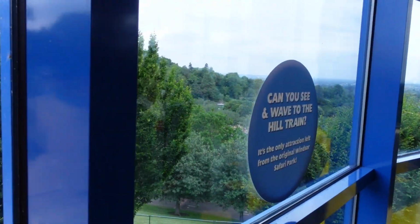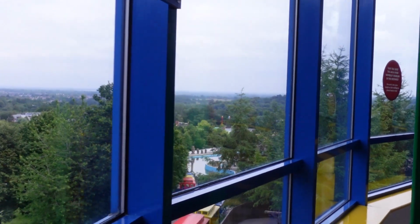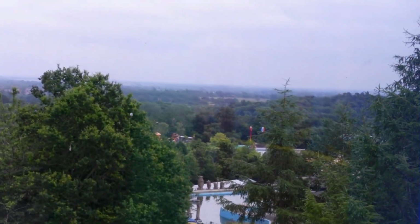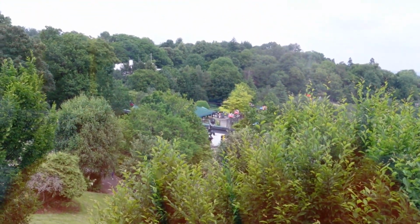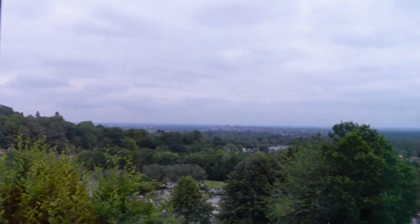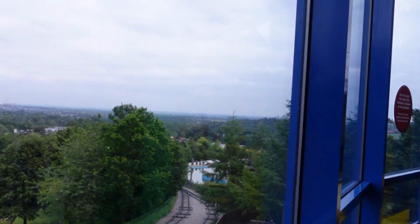It does look like a pour. I think there is a thunderstorm on the way, but you can see for a long way, and you can even see the bit of Mythica. If I stand in the right place, you can see Mythica is just there. Hill train coming through and up, which is lovely. And then there's a lot that you can see. You've got the Miniland down there, hotels over there, and then you've got the Viking River Rapids.